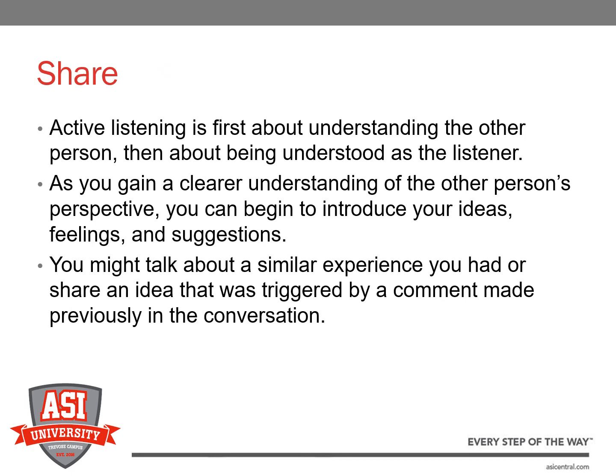Share. Active listening is first about understanding the other person, then about being understood as the listener. As you gain a clearer understanding of the other person's perspective, you can begin to introduce your ideas, feelings, and suggestions. You might talk about a similar experience you had or share an idea that was triggered by a comment made previously in the conversation.